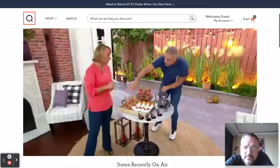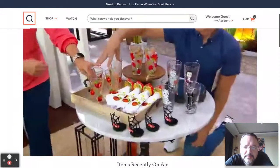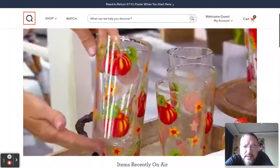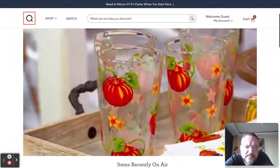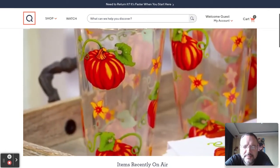Can we get in a little closer? Thank you. I just want you to see what a set of 4 of these looks like in the pumpkin patch. If you collect pumpkin patch, this is a design that you have up all the time, seasonally, year after year after year. Now you have the glasses to coordinate. It's the Great Pumpkin Tumbler, Charlie Brown.